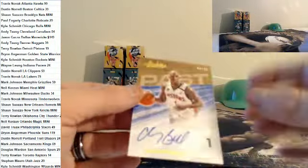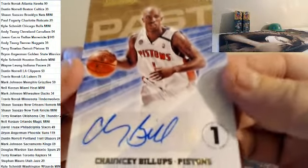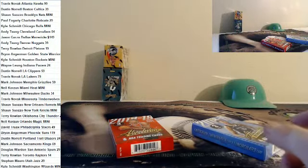And for the Pistons, numbered to 99, Chauncey Billups. That's pretty cool. Terry Rowland. Nice. Two boxes left. Wow, that doesn't surprise me in the slightest, bro. Are you talking about prison buckets? Or are you talking about prison football?